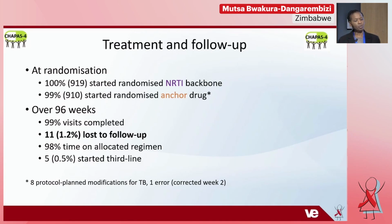We had very good follow-up in CHAPTERS 4. 99% of the visits were completed, and only 11 participants were lost to follow-up. And just to remind us that part of that follow-up was during the COVID pandemic.